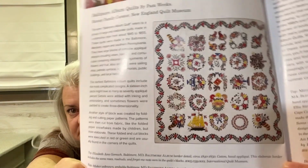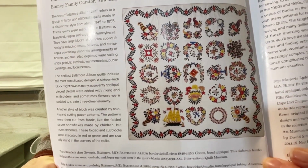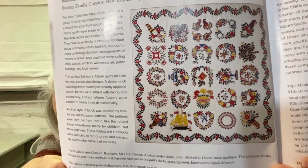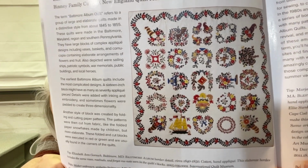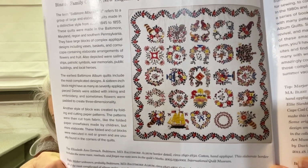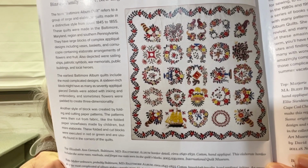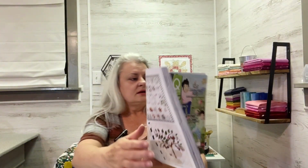Doesn't look like anything I want to get into anytime soon, but you can see in some of those designs there, see the ship down there on the bottom row? And all the different blocks have lots of floral themed pieces to them. That is a Baltimore album quilt. There's a little more detail here about it, but I won't bore you with my reading.